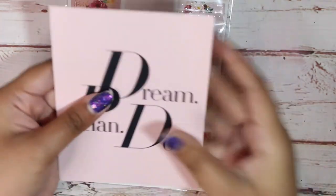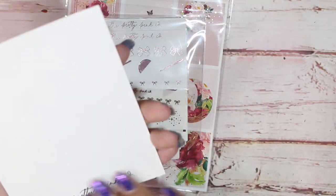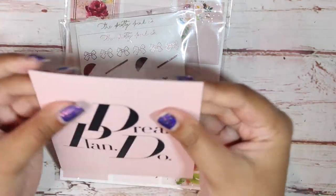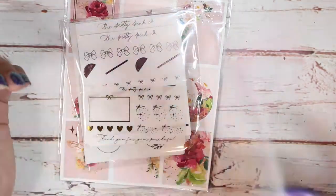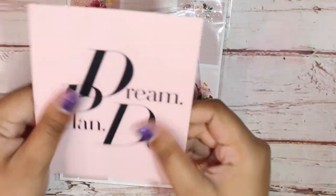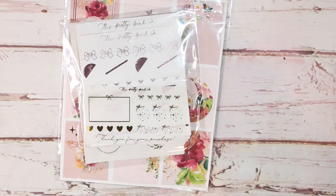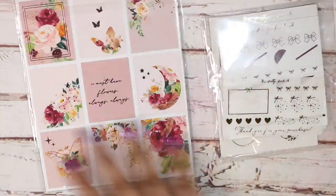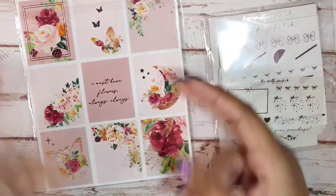And then this is the journaling card. It says Plan, Dream, Do, and then the Pretty Pink Co. on this side, and then Plan, Dream, Plan, Do on this side. And again, this is a super luxe, super thick type of journaling card situation. Hopefully you guys heard that part. And then this is my actual order. So I'm going to unpack some of this stuff and I'll be back in like 2 seconds.